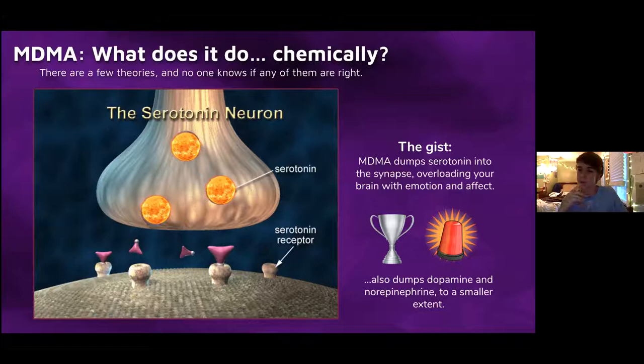And to a smaller extent, it's going to have a little bit of a dumping effect on dopamine and norepinephrine. So just from that, we can kind of get an image of what this drug might do. Remember, serotonin is responsible for pleasure and mood and affect and sleeping and feeding cycles. So you're probably not going to be able to eat very easily on this one. Also, serotonergic drugs cause jaw clenching and tooth grinding. So that's a big part of why this happens with MDMA, is the serotonin aspect of things, as well as the norepinephrine aspect and the dopamine aspect.